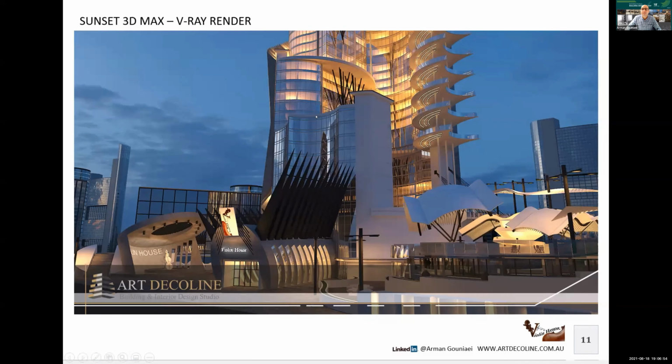As you see, there are setbacks of the building every seven levels, with an opening space and rooftop garden every seven levels, so people who are working in the offices can come out to rest, for coffee, for dinner, for lunch time.